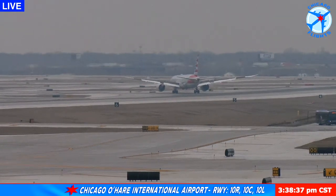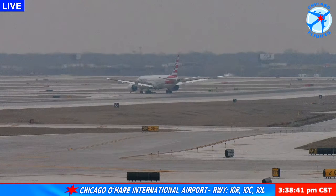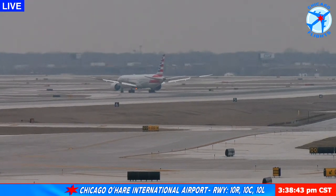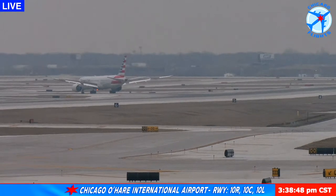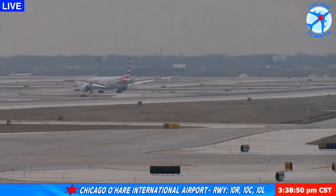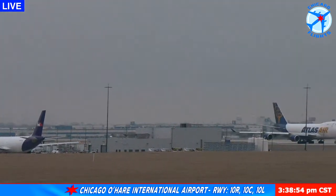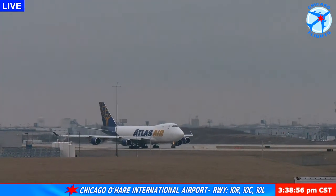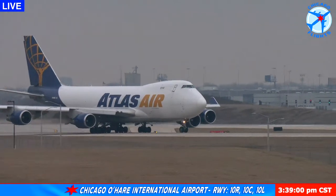Victor Victor, cross runway 9 center, hold short. Cross runway 9 center, heavy, Victor, hold short. Charlie Charlie, cross runway 10 left, turn right onto Bravo, and contact 121.9. At 10 left, cross at Charlie Charlie, then right on Bravo, ground 121.